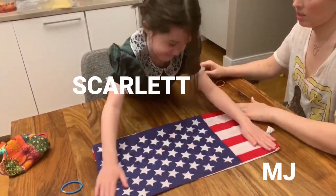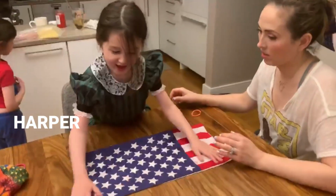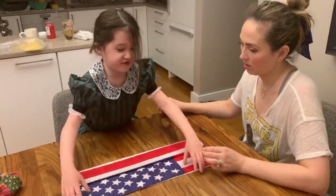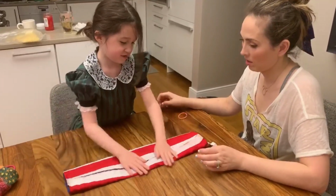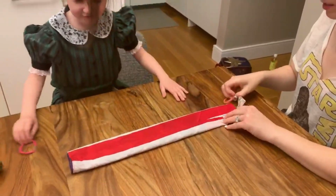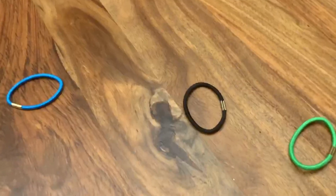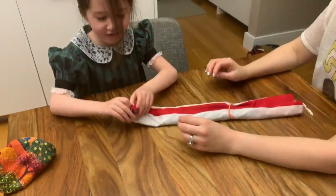Yeah. Fold it down. Okay. And fold it down like this. Good. Do it one more time. Uh-huh. Do one more. Yeah. And then you're gonna put the... For kids, you might want to do 3 folds, right? So. Mm-hmm. And then we got these little hair bands that you can see there. Yeah, and you can pick a color.